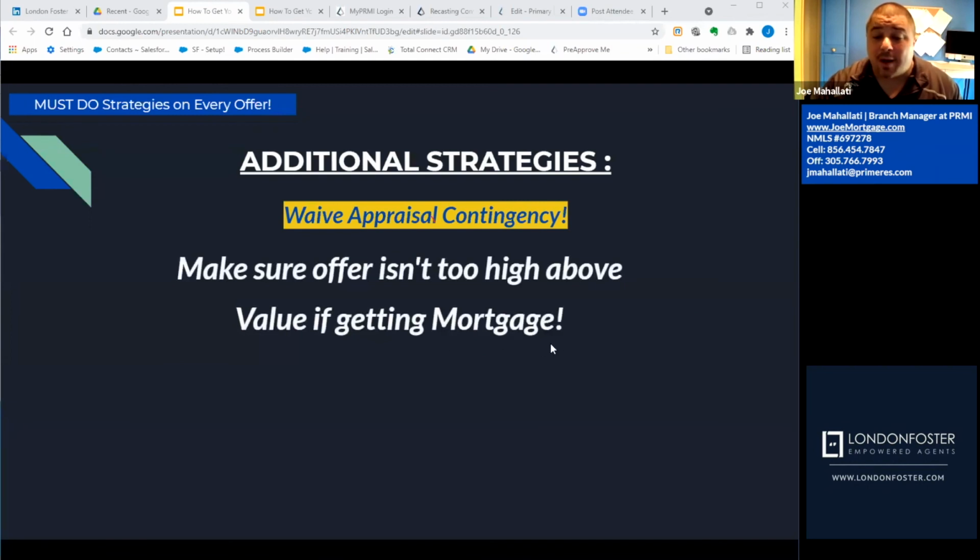Make sure the offer isn't too high above the value if they're getting a mortgage. You want to be careful, and that's why this clause is really great. But if your client's at 360 and you know that they can go to 380, but the value might not come in and they can't pay that extra amount, the seller might take a deal that's 370 because there's no contingency clause. They might take the 370 because they don't feel that you're going to get the financing for 380, especially if you don't have the money to pay the difference. So be conscientious of that as well.